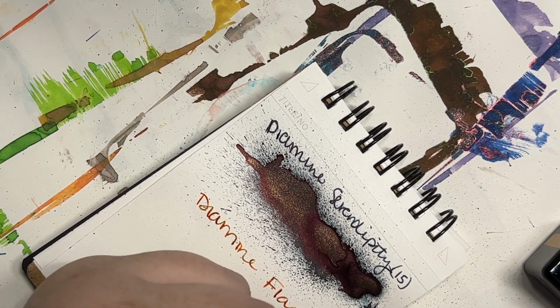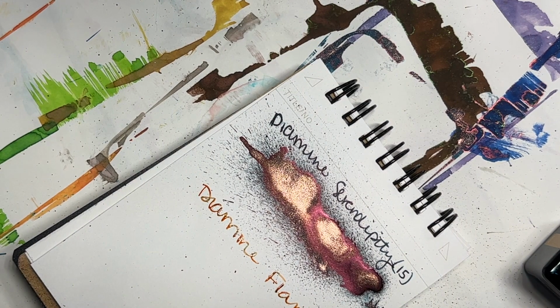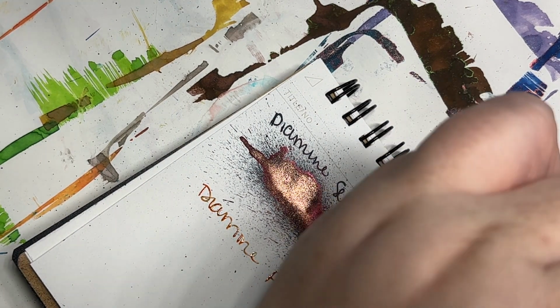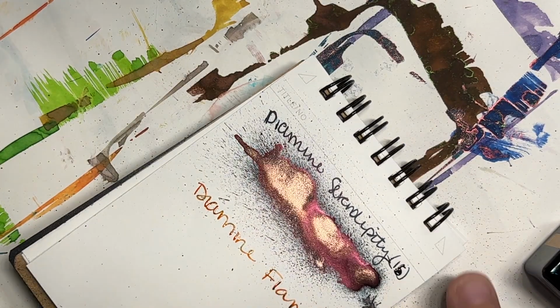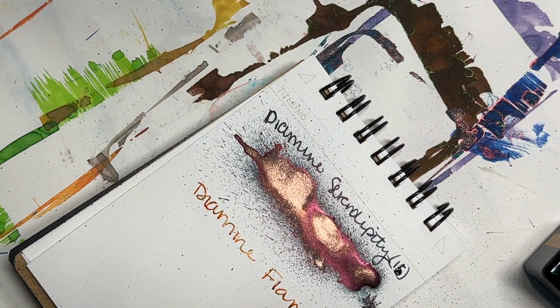This is 17 and this is 16. I have to fix that. 16. Now it's even more bleh. Bleh, bleh, bleh. Okay. I'm just making noises at this point.